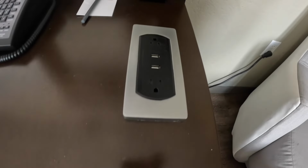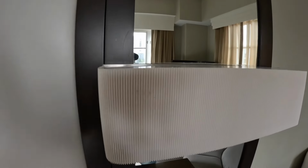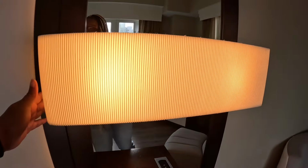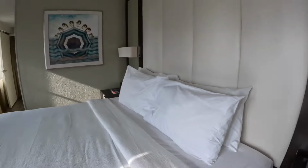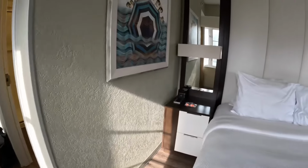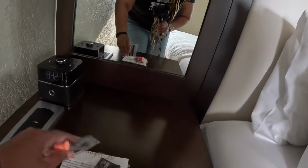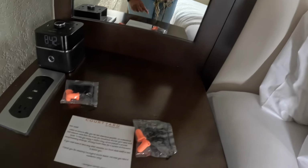So at least it's plenty of drawer space. So you can't go wrong. Little switch on the side if you want to read or just extra lighting. And some earplugs. I guess it must get loud here.